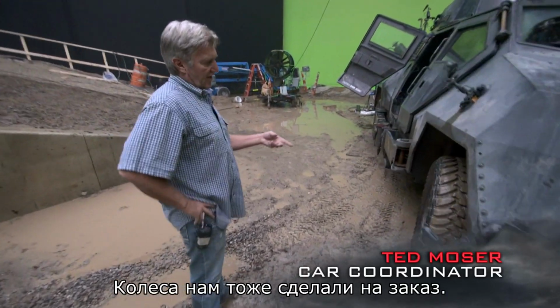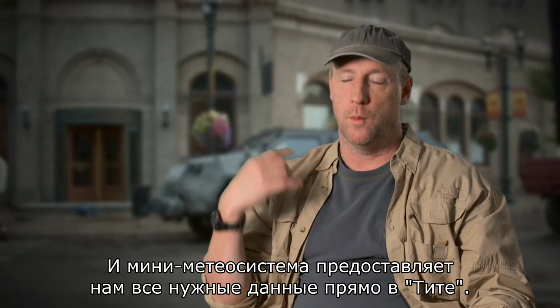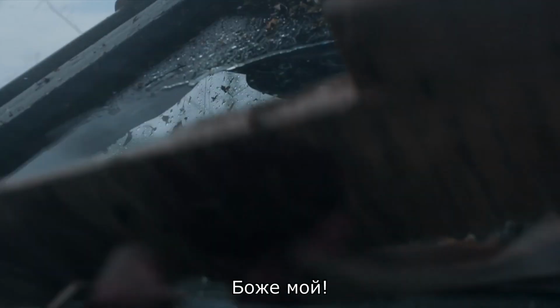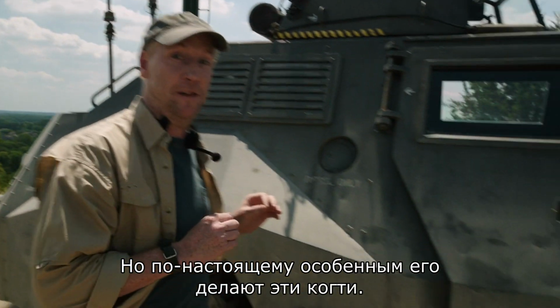We had these wheels custom made by KMT. It's really a custom look. And the mini weather system gives us all our data in the Titus itself. And the glass is bulletproof, essentially. Oh my God! Well, what makes her really special are these grappling claws.